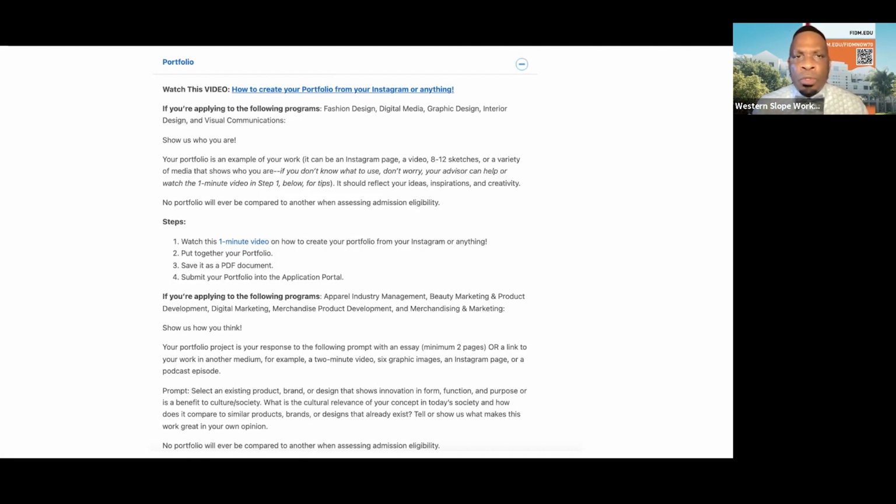I also would say, when we think about college admissions, particularly at FIDM, when it comes to your portfolio, our admissions process is one-on-one. So we're not going to compare one portfolio with another portfolio in terms of admissions eligibility. And going a little bit deeper at FIDM, the portfolio doesn't necessarily have to reflect that student's chosen major. Again, we're looking for students who are very creative and think outside the box.